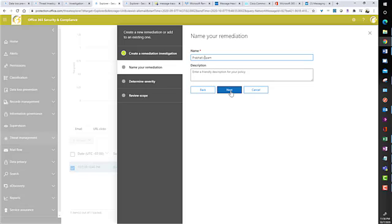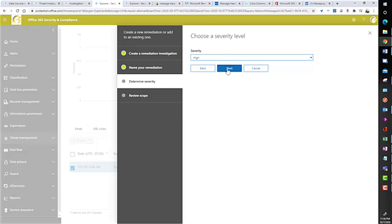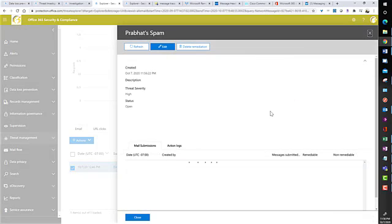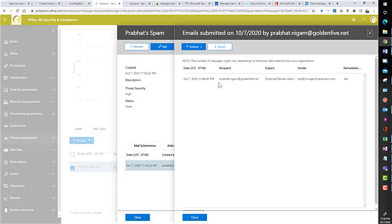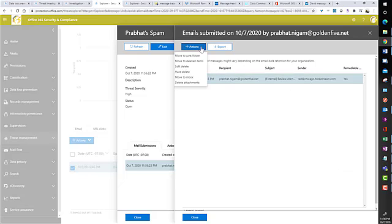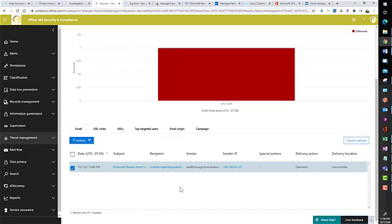Prabhat's spam. It's a high severity level. And I'll create it. So again those items have been moved, and this is a ticket. Now I'll close it and I'll end our demo here. However, I've shown you what the options are and what all you can do with a message once you receive it. All right, thank you.